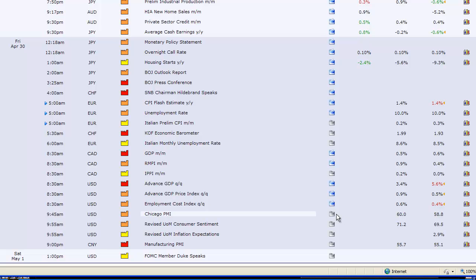9:45, we've got Chicago PMI, and then to close off the news day, all before 10 a.m., we've got University of Michigan consumer sentiment and revised University of Michigan inflation expectations. So those are the trades to look out for. It is Friday. It is going to be sparse in the afternoon in terms of volume, so just be aware that those early morning news items are there. Let's take a look at the charts.